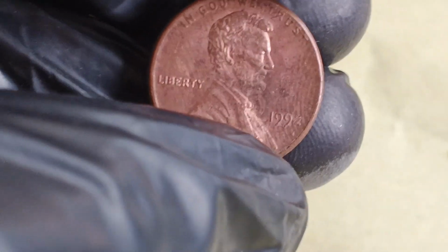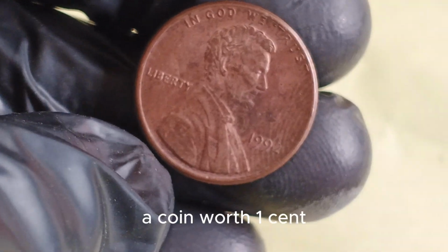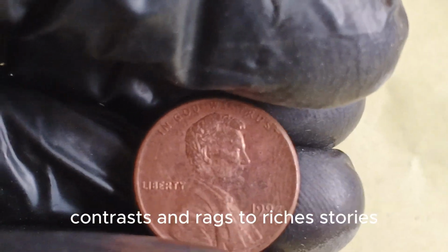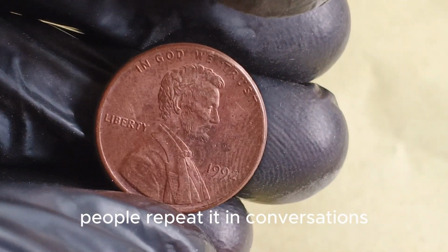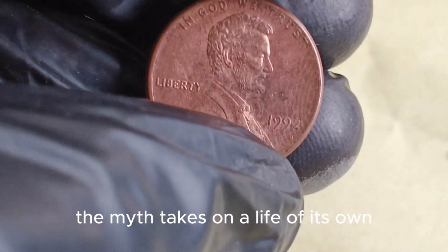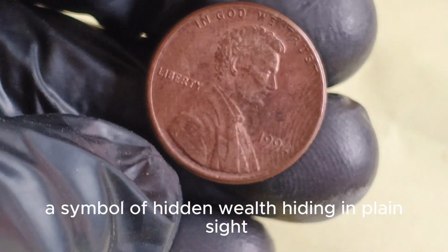The viral potential of the 1992 penny lies in the contrast between its humble appearance and its rumored astronomical value. A coin worth 1 cent suddenly being hyped as worth millions plays perfectly into the internet's appetite for shocking contrasts and rags to riches stories. Even though actual auction results rarely approach the wild claims, the idea itself becomes a kind of folklore. People repeat it in conversations, share it on social media, and pass it along like a modern fairy tale. The myth takes on a life of its own, and the 1992 penny becomes less a piece of currency and more a cultural meme, a symbol of hidden wealth hiding in plain sight.